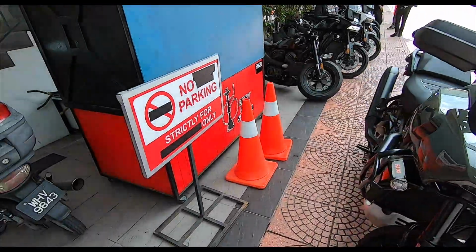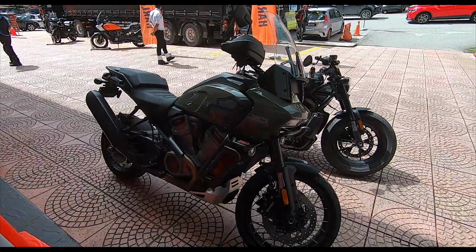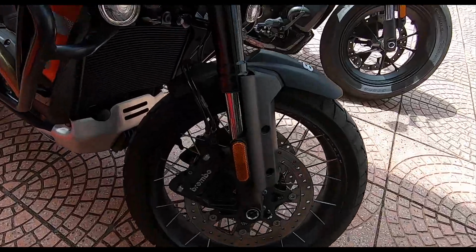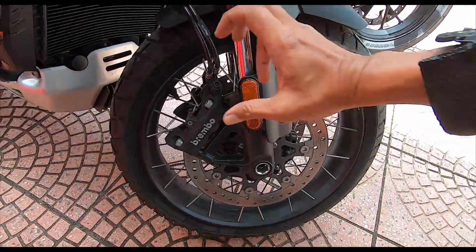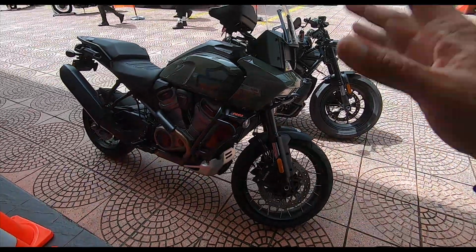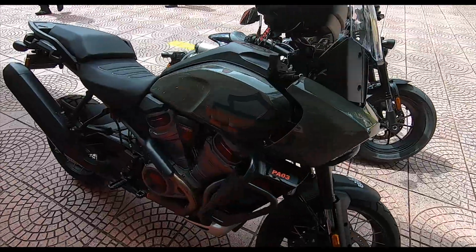Nice. See? No parking, but Harley-Davidson, they don't care. When you ride a Harley-Davidson, you can park anywhere you want. Brembo brakes. Very cool. They're actually making locks now for this because it's very high on the theft list. They don't steal your whole bike, they just steal your calipers because they are Brembo. Look at that.